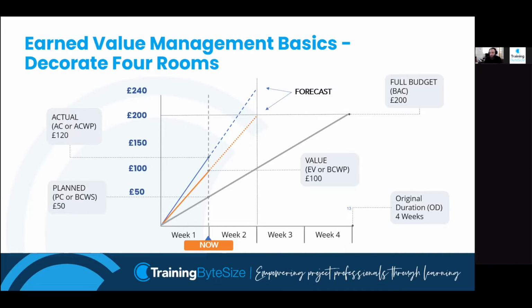So that's our forecast costs. Forecast schedule. So estimate at completion would be our forecast costs. Estimated completion duration is our forecast schedule based on value data.